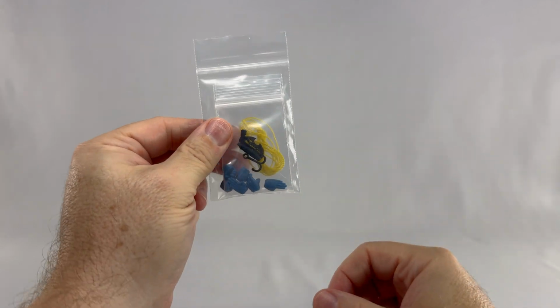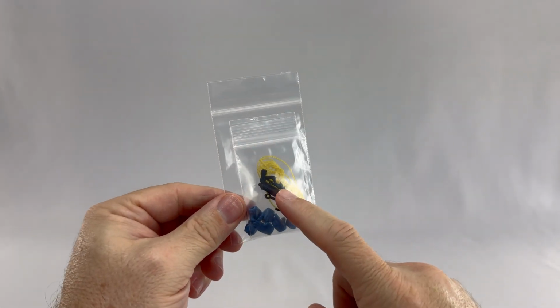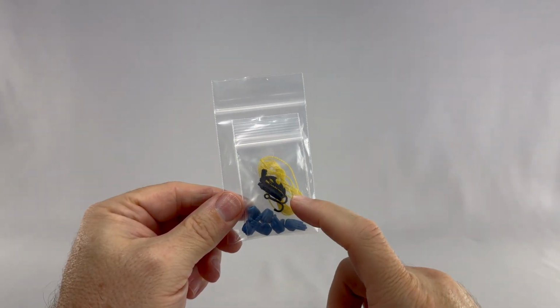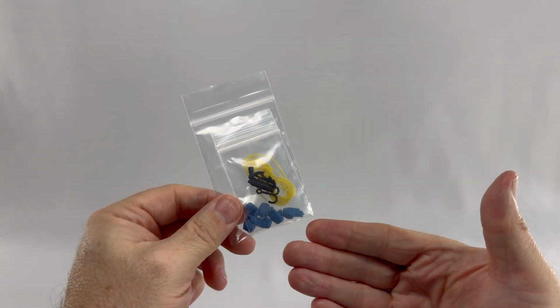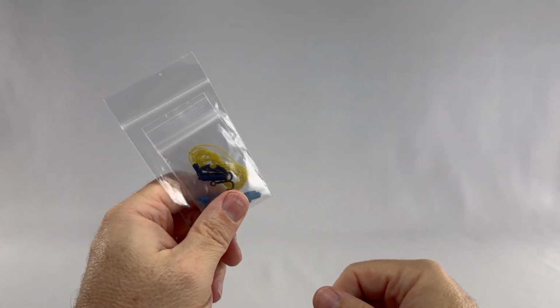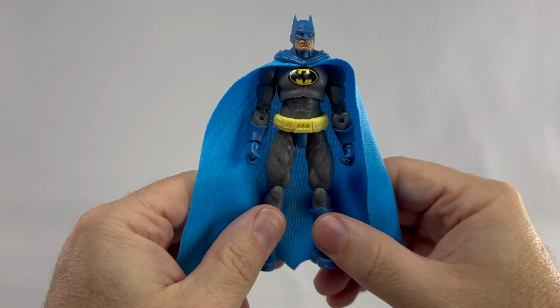Upon pulling the figure out, you will see you get a little baggie with his accessories. He does come with a grapple hook, a rope, batarang, and several different hands for the figure, which is kind of awesome that they include this. For $65, you get a pretty good deal here, especially with accessories. So, all right, first hands-on with this Batman.